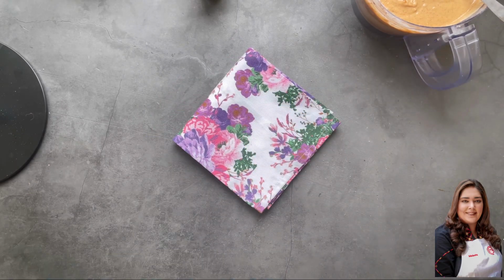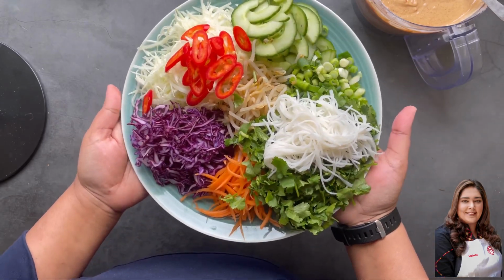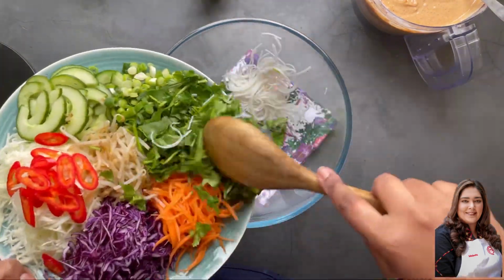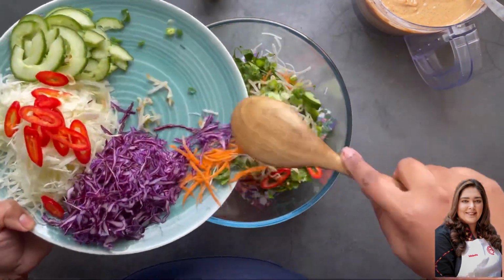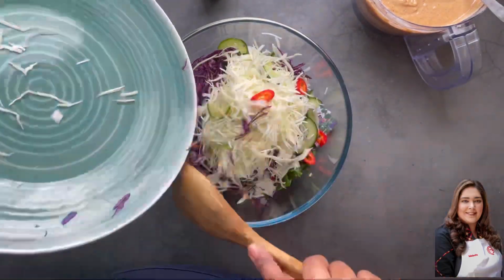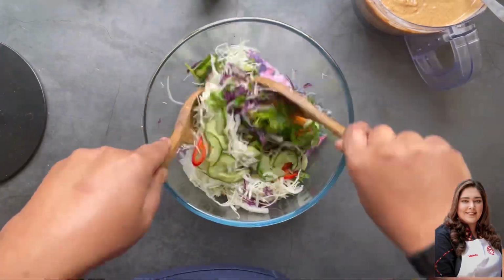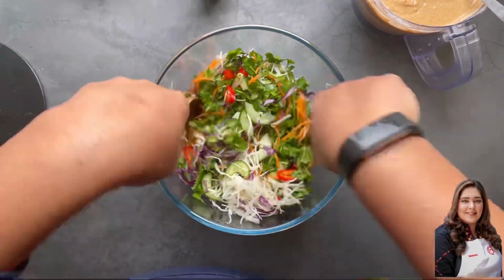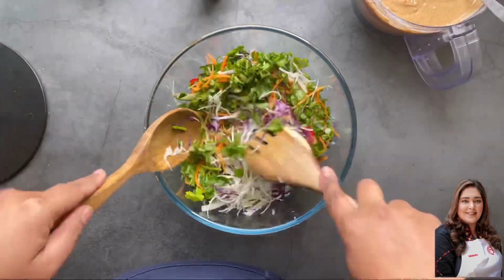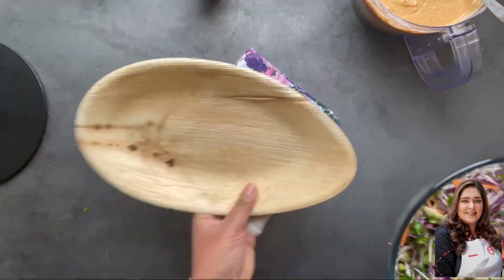And in terms of vegetables for the salad, you can have anything you'd like. I have got plenty. I've got bean sprouts, 2 types of cabbage, carrots, greens, coriander, cucumber, and some red chilies. So you can have whatever you like, whatever is available to you. You can add potatoes as well if you want to. I have also added some rice noodles in it as well. You can add any other if you wish, but this is ready.